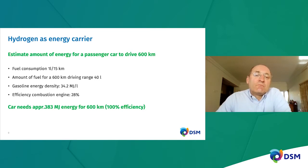Imagine I have a car, a fuel-based car, with a fuel consumption, let's say 1 liter on 15 kilometers. Then for a 600 kilometer driving range, I need something like 40 liters of fuel. When you look at gasoline, it has a certain energy density, about 34 megajoules per liter. You also know the combustion engine efficiency of your engine, which is about 28%. I took, maybe it's somewhat higher, but okay, for the time being, let's take this efficiency number. Then you can calculate back that when you have 100% efficiency, you need something like almost 400 megajoules of energy to get a driving range of something like 600 kilometers. This is what you expect based on this estimate for a fossil-based fueled car.